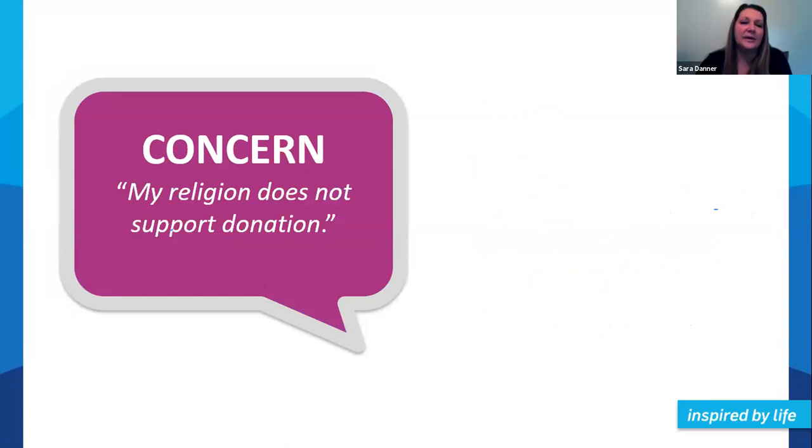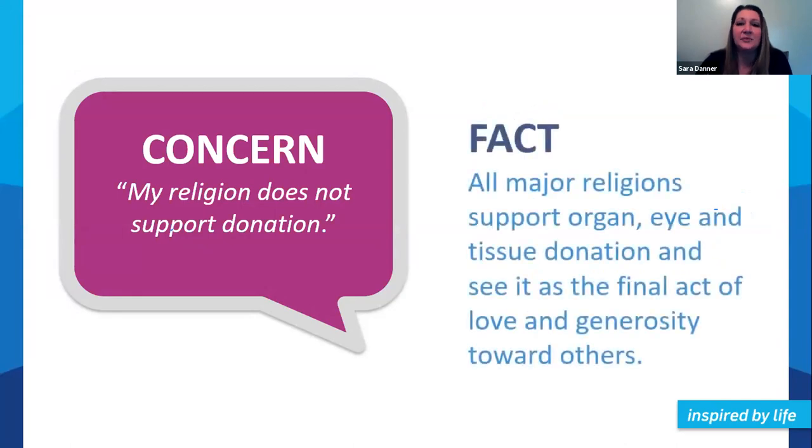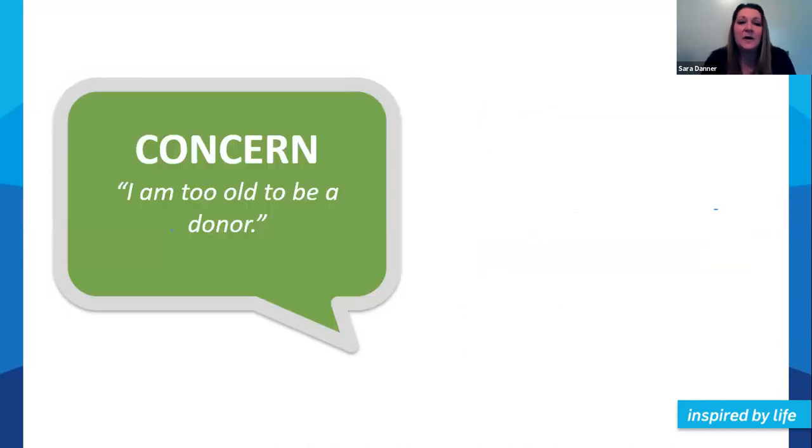All right, and then a couple more we hear: "My religion does not support donation." We always want to make sure we're addressing that, as we know that there are many religions in our country. But please understand that most all major religions do support organ, eye, and tissue donation. They see that as the final act of love and generosity toward others. So that is something that we are able to talk to families about and give them that education as well.